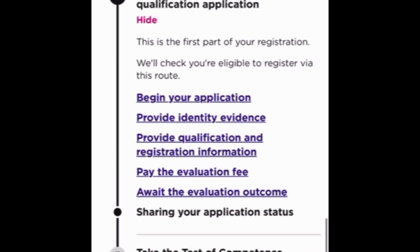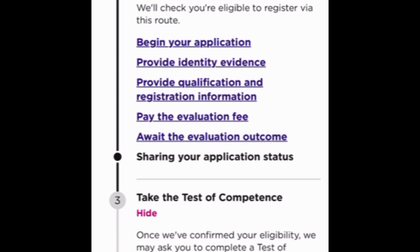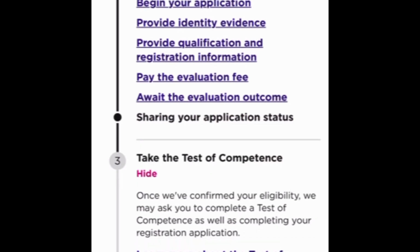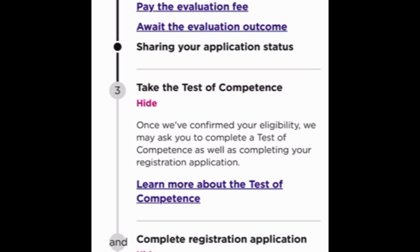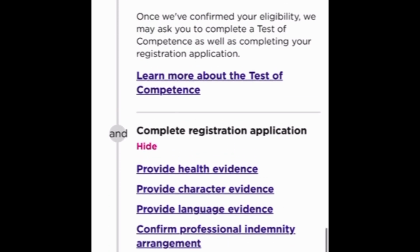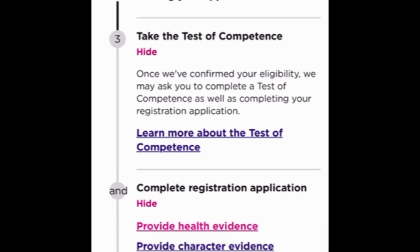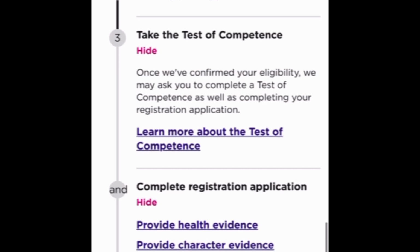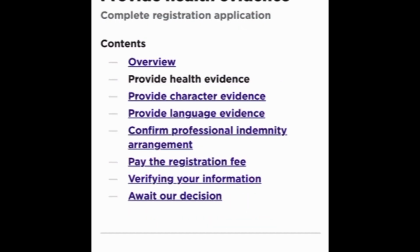Now we are going to see what we need before we start our application. We can get the pre-application checklist also. After paying the evaluation fees, you can begin your application. Provide ID evidence, provide qualification evidence, and pay the evaluation fees. Await the evaluation outcome. After that, they'll tell you that you are eligible for a test of competence. You do the test of competence. You can do it after the registration or before the registration. Sometimes they ask you to take a CBT ahead of time, but you can do it after the registration.